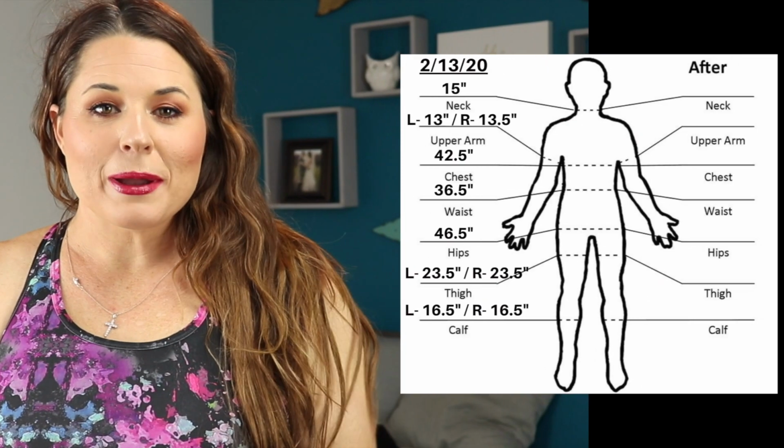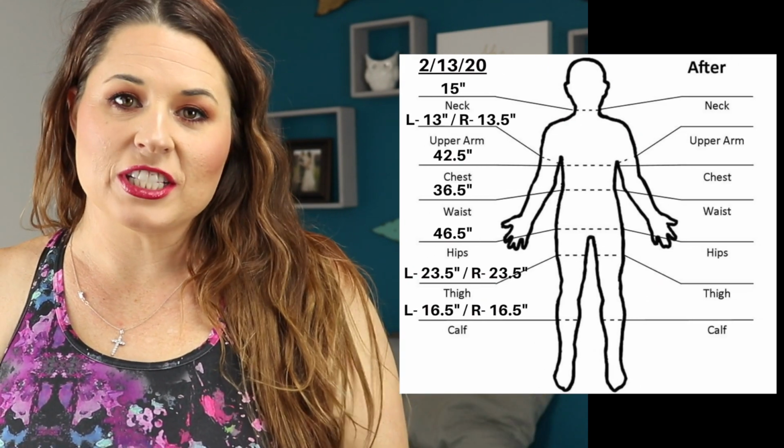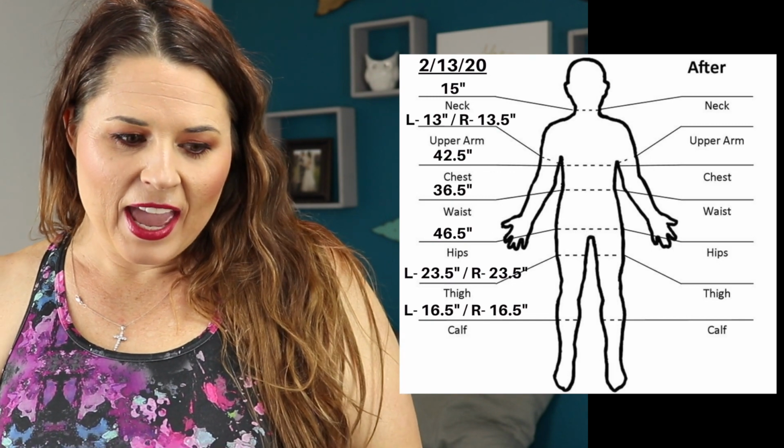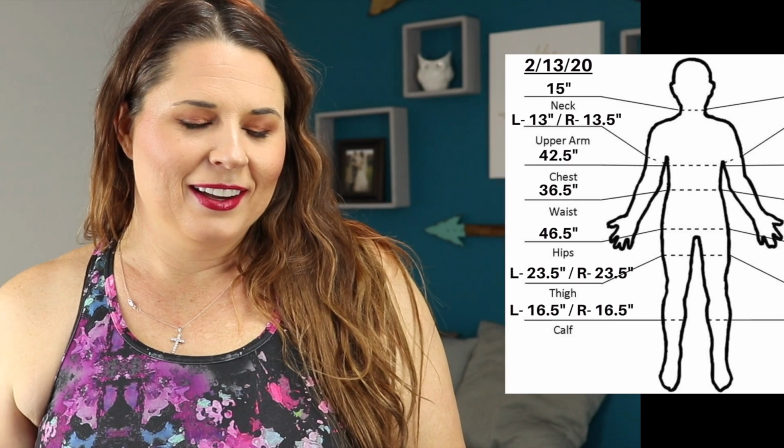Okay, so those are my measurements as of today. Today is February 13th, a Thursday, and I should try to do this monthly. I'm so bad at it though, I just don't expect that to happen, but my goal is to remeasure around March 13th or 14th-ish. So that is where we're going to mark it.